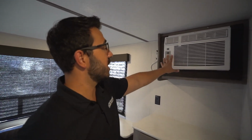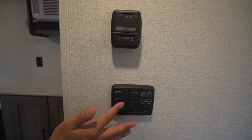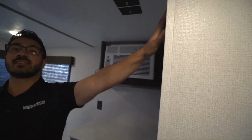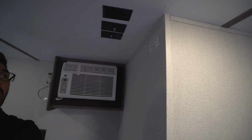Now, the controls for the AC are on the AC itself. The controls for the heat will be located on this thermostat, and right below that is your tank monitoring panel with the control for your water pump and heater. If you want a TV, this is where it'll be located, right there. They put a backer in, so you know where to mount it. The plugins for it are right up top.